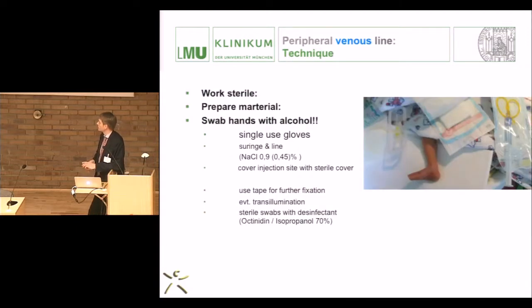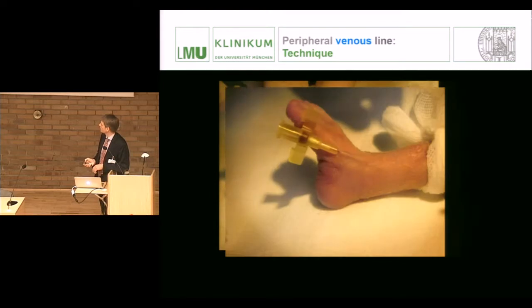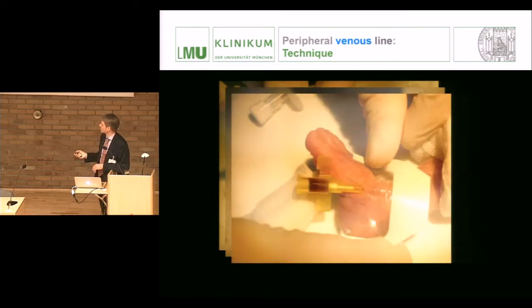So the technique of applying peripheral venous lines is straightforward, and everybody knows how to do that. However, peripheral venous lines are also one of the most important sites for nosocomial infections. So I think it's quite important, especially for young residents, to be aware of this technique. And we usually start out with cleaned skin, of course, with gloves. And the most important thing, I think, today is to have a transparent, sterile cover of the entrance of this venous line, which also is true for the arterial line or any other line, in order to be able to judge this venous access throughout the time it is in place, and also to cover it sterile.